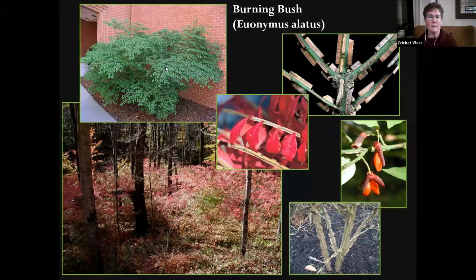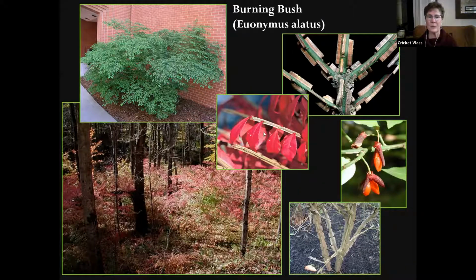It's well known as a foundation planting. It's tough as nails. It grows in a place where it doesn't have a lot of soil volume, hot, sunny, all kinds of different conditions. So you see here a little bit more of a close-up with the corky wings, this beautiful fall color. This is a good example. Oh, and also the green. You see that green underneath, very distinctive. This one also has the green, but you can see very small cork wings right there.